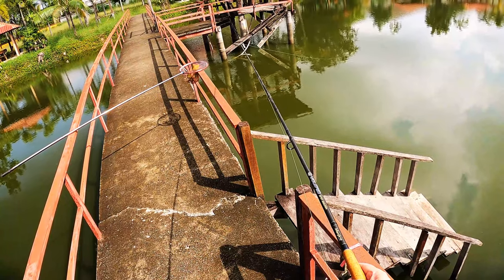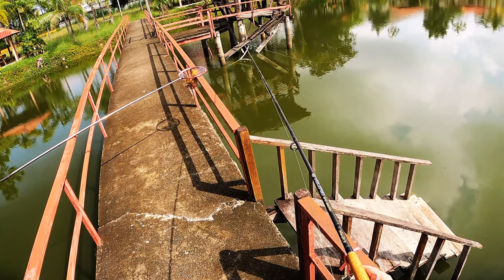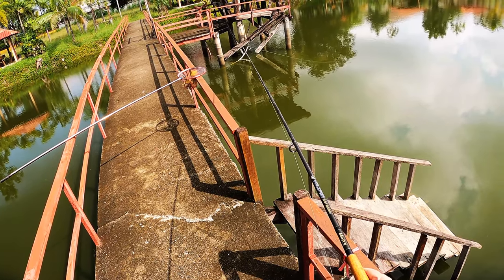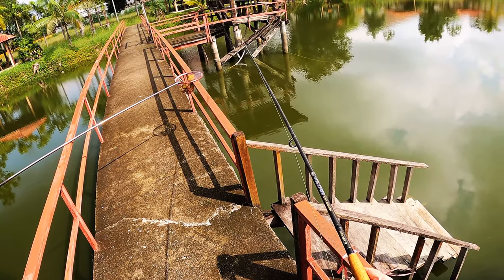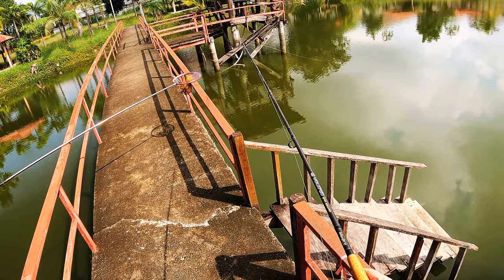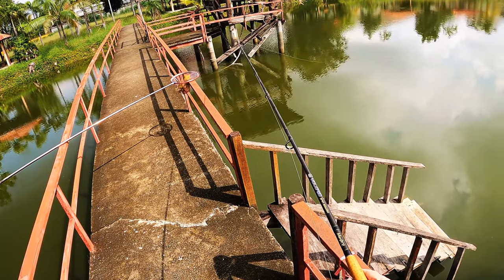Feeding a lot of very hungry tilapia out there. We're feeding them chicken, gizzard, and liver, but that gizzard is not going to come off the hook. So if it is a tilapia, he might hook himself just playing around with it. Or he might just hit a little bit and then go away. Let the big catfish come in.